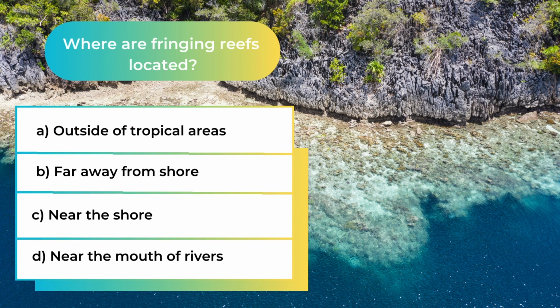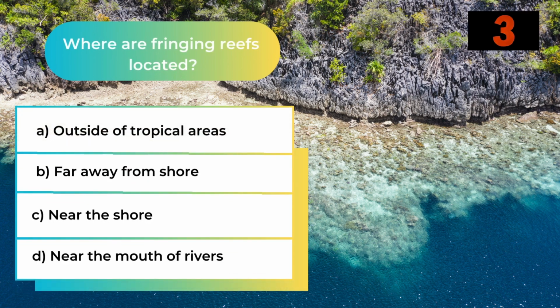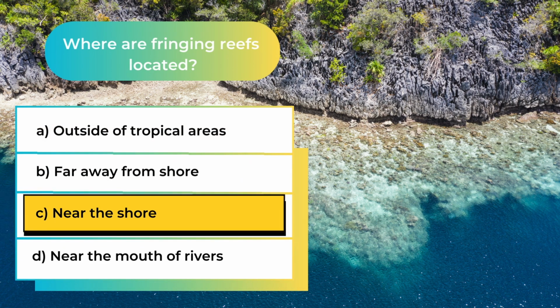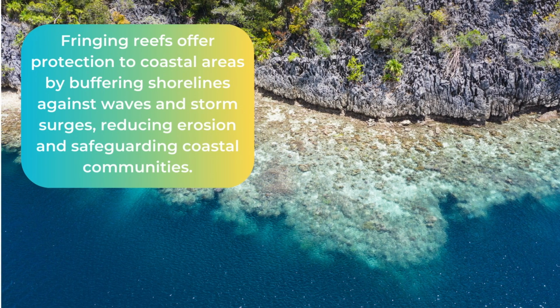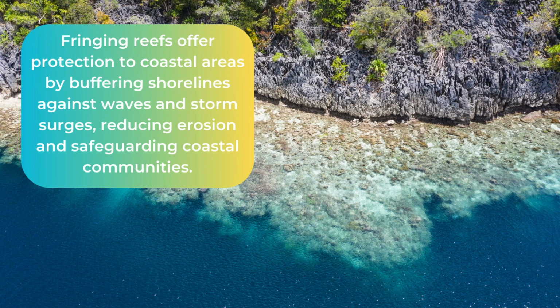Where are fringing reefs located? The answer is C. Near the shore. Fringing reefs offer protection to coastal areas by buffering shorelines against waves and storm surges, reducing erosion and safeguarding coastal communities.